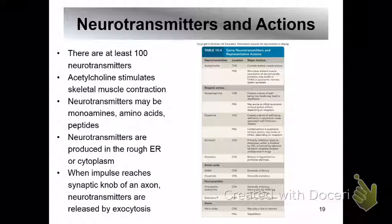There are at least 100 neurotransmitters. Good news! A neurotransmitter is something that the brain makes and sends out a signal to the body. So it's created in the brain and then it sends it to the muscle or to the gland or to whatever part of the body. But good news, you don't have to know 100 of those. You only have to really be able to identify acetylcholine. That's the chemical made in the brain, and it's sent through the neuron, and it says flex the muscle. You want to know about acetylcholine.